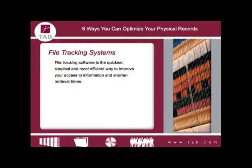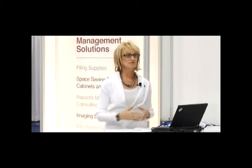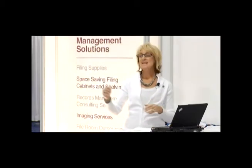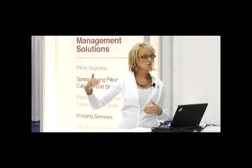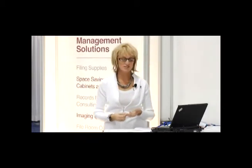File tracking software is the quickest, simplest, and most efficient way to access information and shorten retrieval times. For example, users can request or access a file not by physically going to the file room, but doing it online. At that point, they can be told whether or not a file is in or out. If a particular file is out of the file room, they can get their name on the request list. So the moment it's back, it can be routed, saving precious time.